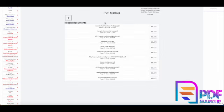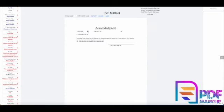I'm going to close. We have other acknowledgements types. Same thing, state of. You're going to place the state that you're in. I'm going to make that smaller so it can fit in there. 12 is still too small. 10. State that you're in, county of, the county that you're in at that time. Make that small, but then not save the county. Make that smaller.